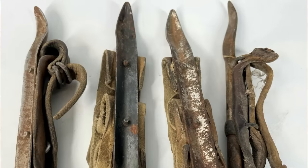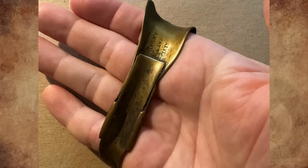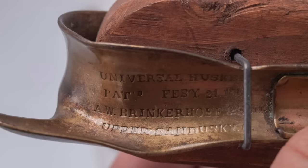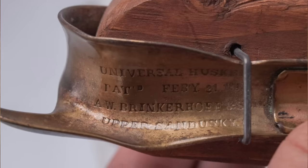Huskers and shuckers must have been very common at the turn of the century, although one made without leather may have been unusual. This one came out of a small town museum. They speculated that it may be a salesman's sample, likely due to condition.